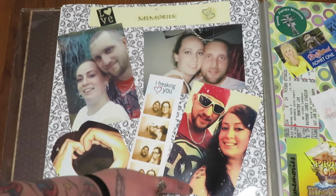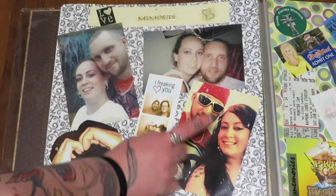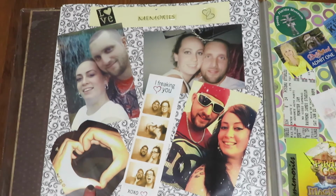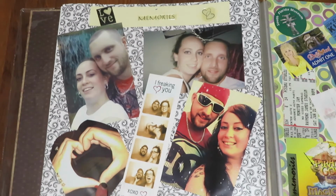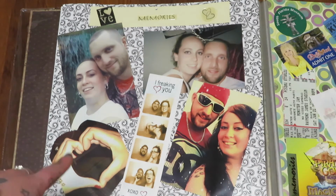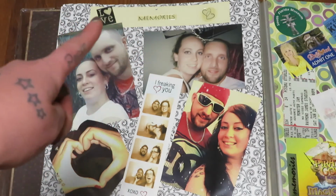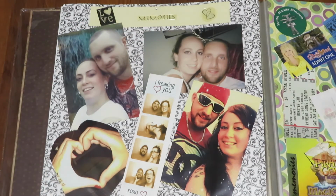We were going out and we decided to get jazzy. We did that, and then we went to the mall and did a little photo booth thing, and then of course we just did the little heart thing that was big at the time, so I just added that. And then of course on the top it just says memories, love, and then 2 hearts.